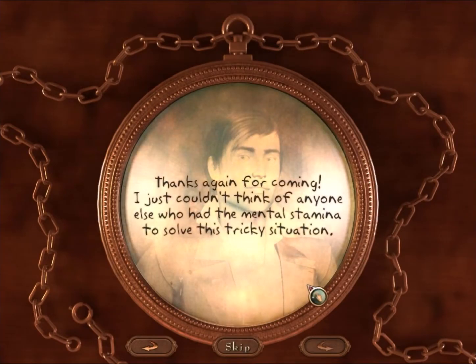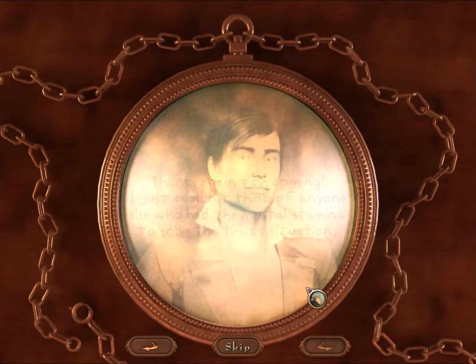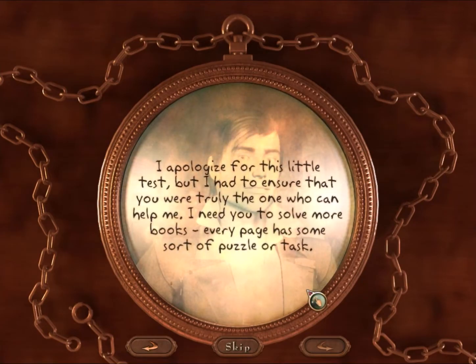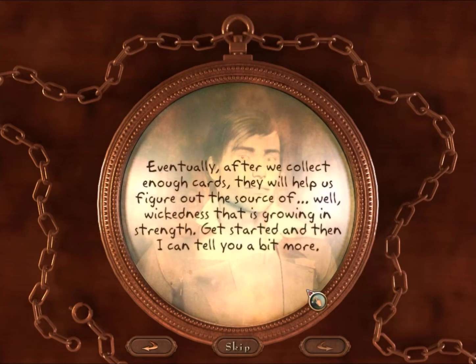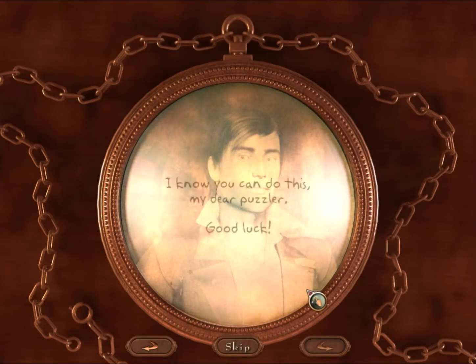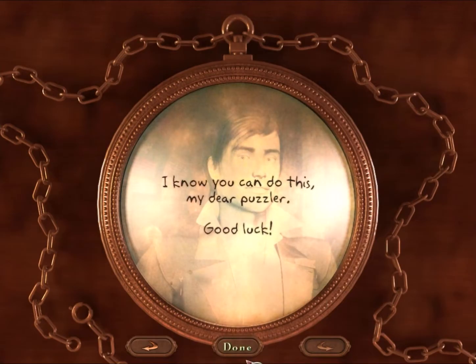Thanks for coming. I couldn't think of anybody else who was clever enough to solve that tricky situation. Like, give food to a hungry wolf? Terribly difficult puzzle. I apologize for testing you. I had to ensure you were the one who could help me. I need you to solve more books. Every page on every book has a puzzle or a task. Eventually, we'll collect enough cards. We'll find the source of the wickedness. Here, I'll tell you more when we get closer, okay? Good luck.